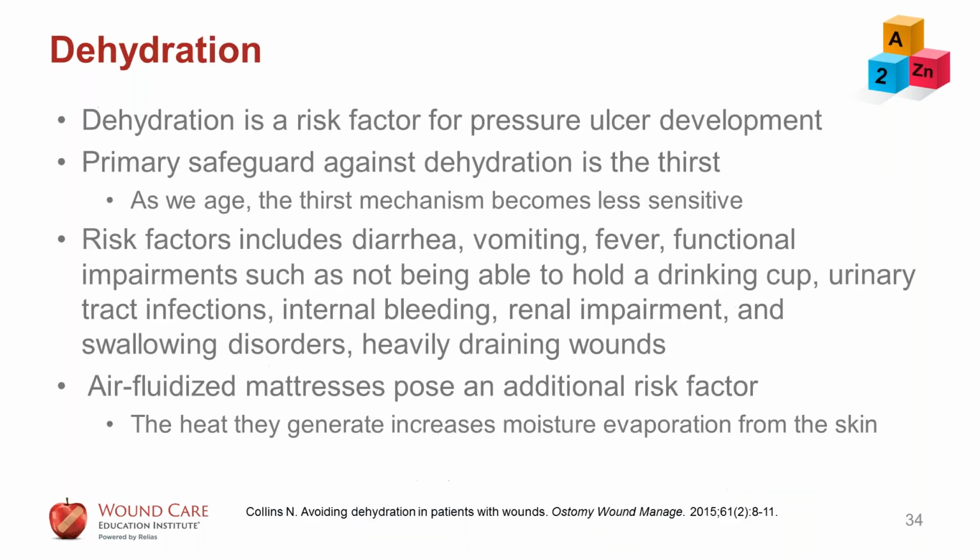So how are we going to do this? Well, we want to prevent dehydration. That is definitely a risk factor for pressure ulcer development. Also, if your patient has vomiting or nausea, or perhaps they just can't hold the cup and so they don't drink on their own, they need somebody to hand it to them, or maybe they've got a urinary tract infection. Many, many different situations here on why somebody might become dehydrated. One of the things specific to wound healing is if they're on an air fluidized mattress.